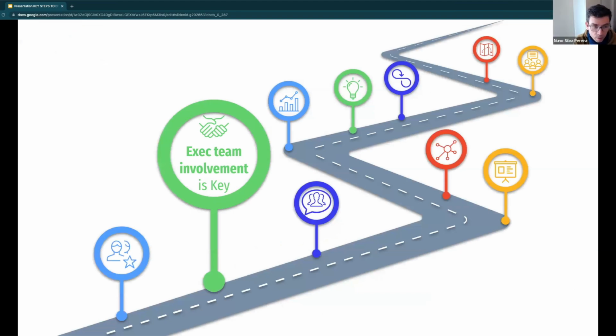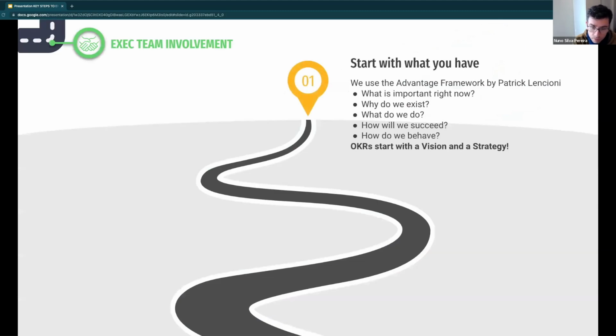So the second step is to have the executive involvement. We should start with what we have, similar to the Kanban principle of start with what you do now. We picked up on what we were doing using the Advantage framework, based on the book The Advantage by Patrick Lencioni. This helped us drive the vision and strategy for NewStore, which is really important as the starting point. You can see a couple of the questions: Why do we exist? What do we do? How will we succeed? At any given moment, the vision and strategy this brought us was a really important first step.